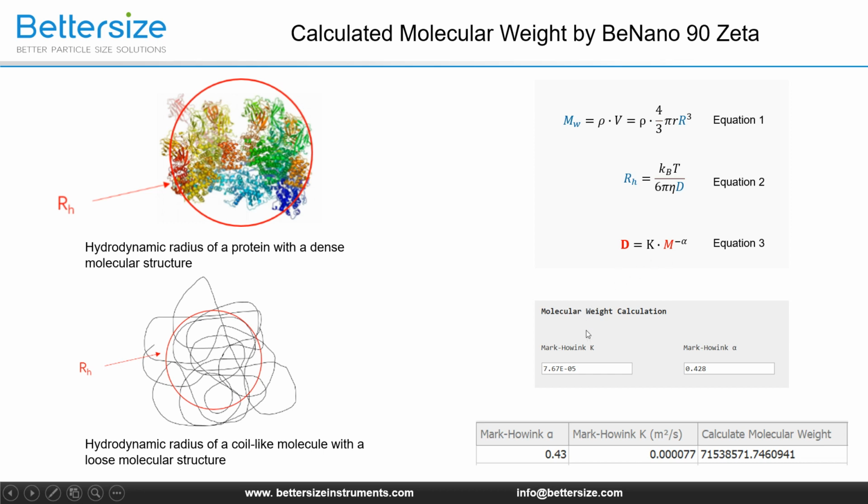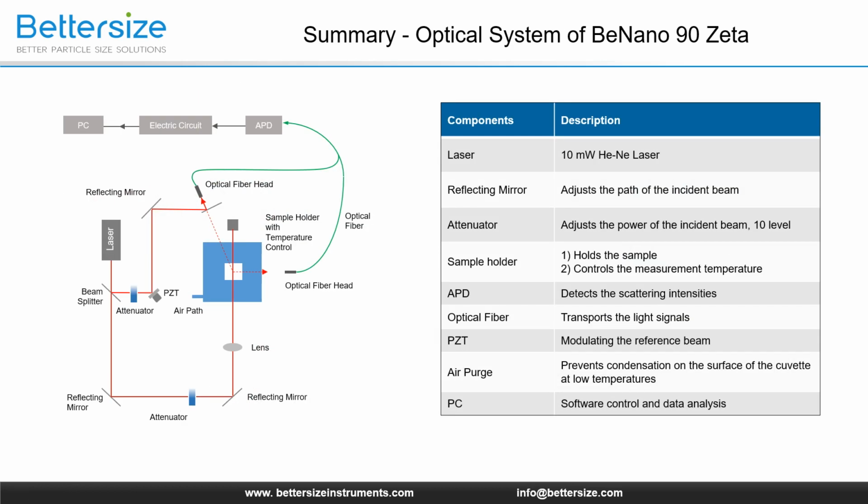With known particle size, the users only need to call on kappa and alpha constants in the software to calculate the molecular weight without actual measurement. That is why we call it calculated molecular weight. Right now, we have walked through the overall optical system of the BeNano 90 Zeta. To put it simply, a unique design of the multi-angle detection has been set up to detect the scattering intensity at different angles for DLS, SLS, and ELS measurements.